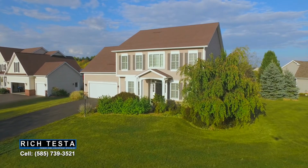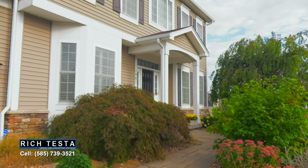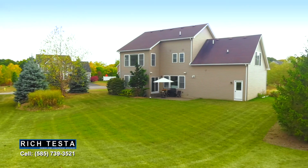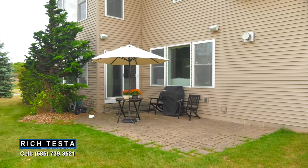This quality-built Morel home features exceptional architecture and craftsmanship. Enjoy this private backyard from the expansive patio with scenic views.